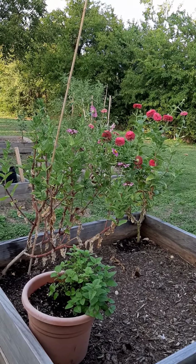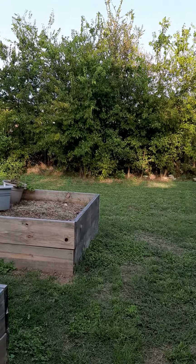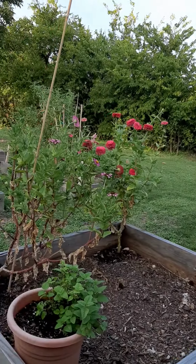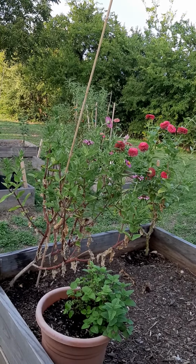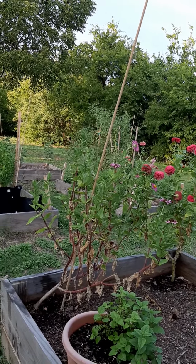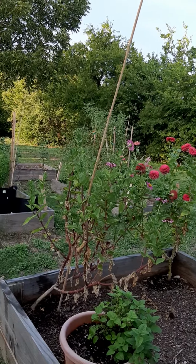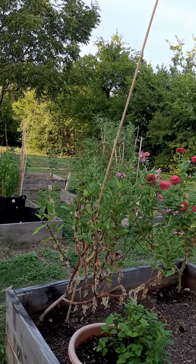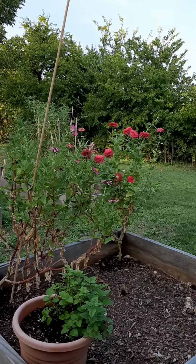And I mowed today, finished the mowing. And I thought I would do the very last garden update for the season of 2020. Not much is left. I'm going to be pulling some of it, probably sometime this week in the evenings, but I wanted to show you what I have left.